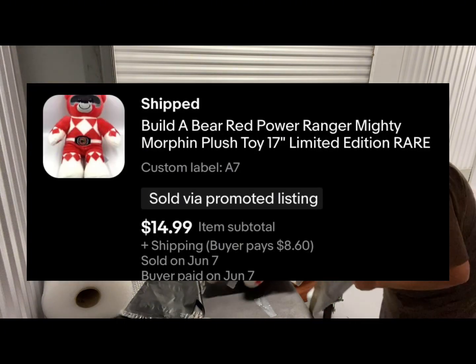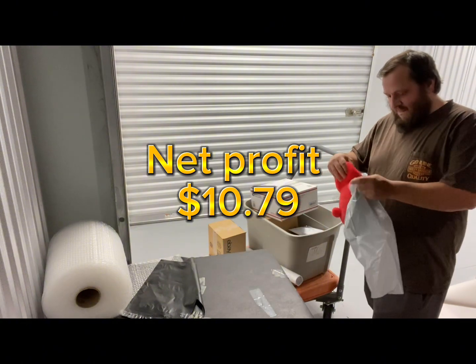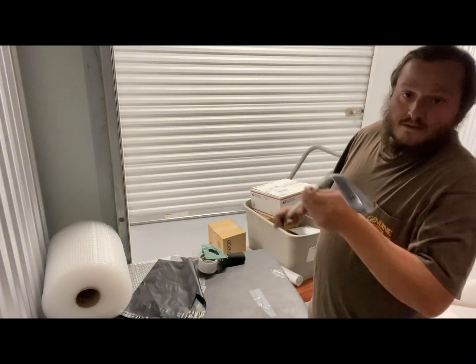This Build-A-Bear Power Ranger sold for $14.99 in 46 days over on eBay. Low cost of goods of $1.26. After cost of goods, fees, and shipping, our net profit was $10.79. Some Build-A-Bears can do really, really well, so be on the lookout for those.